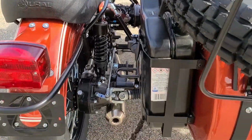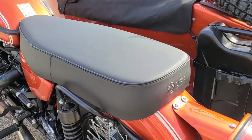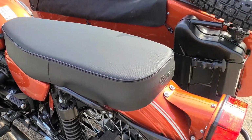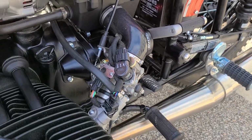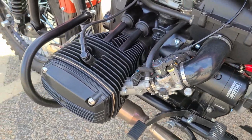You'll find a single bench seat. I find this to be one of the most comfortable seat options Ural makes. You can kind of select where you would like to sit, as there's a bunch of room there. Very easy to accommodate a passenger. These bikes also have kickstart as standard, as well as electronic fuel injection. You get some of that modern reliability, great throttle response.